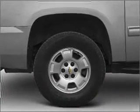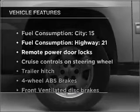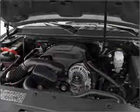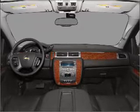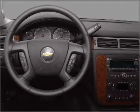The anti-lock braking system will keep you safe on the road. And with these notable features, you won't want to miss out on the opportunity to own this amazing vehicle. Air conditioning, power door locks, power windows, power steering, cruise control, power mirrors, an alarm system, an AM/FM stereo with a CD player, an adjustable tilt steering wheel.